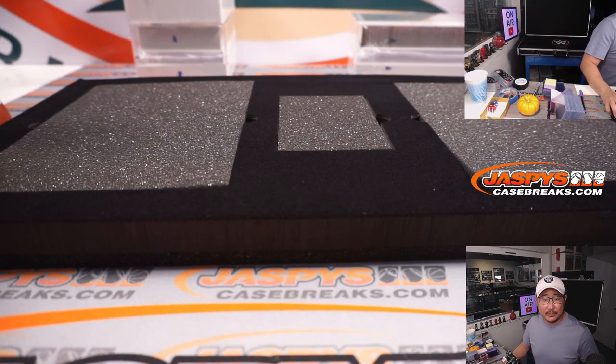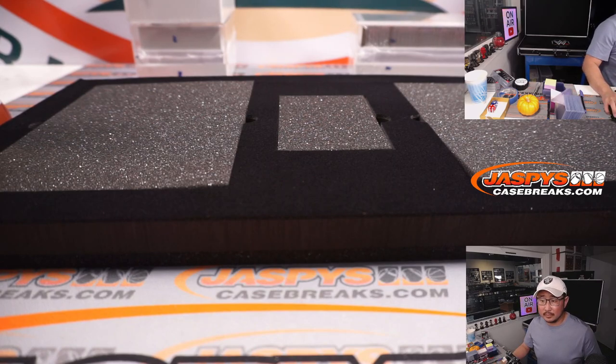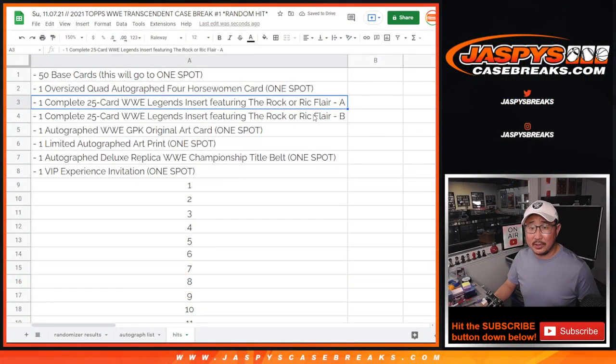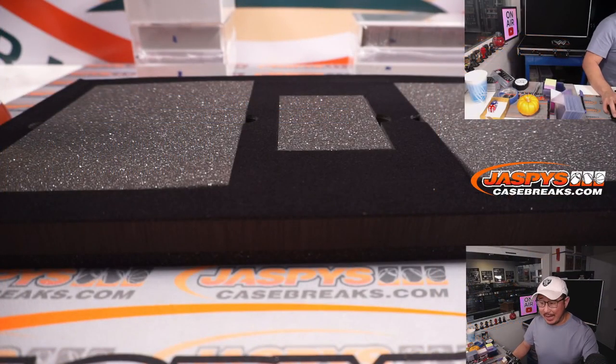Yeah, that's a good idea. No, I'm not. Larry's got a good idea right there. We're just going to mark one of them A and then one of them B. So I'm going to flip right here. So those sections, I'm just going to label them A and B. So one of them is going to be The Rock or Ric Flair, and the other one's going to be Rock or Ric Flair. It'll just be A, B, and I'll just mark those.